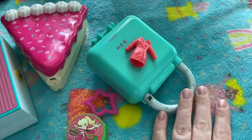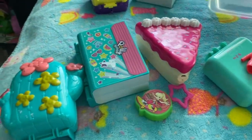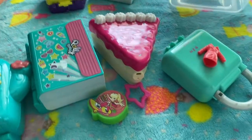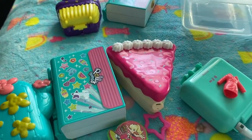Maybe I'll change my mind about this one. But everything else, I think I'll just try to resell for cheap. It's a lot. Maybe somebody will want them, and maybe I'll be able to get at least some of my money back. But anyway, that was what I got other than a bunch of stuffed animals that I got for my kids.